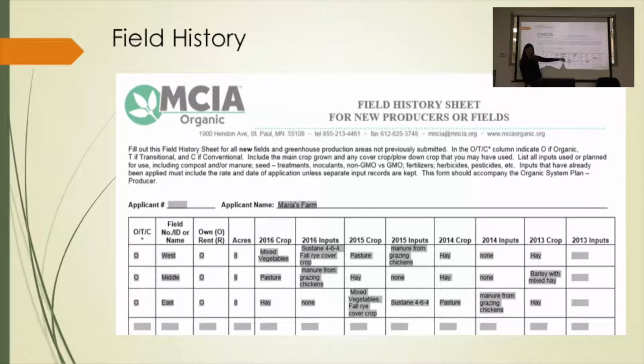This is another place that those inputs go. So, materials allowed, not allowed. We have you list everything. This is a little bit older one now. I didn't update this. But say for this year, you were filling this out. You would list what you're planning to use here. You don't have to use all that stuff. You can change. But we ask for a plan, so that we can say, yeah, this fits with the fertility plan they've presented.